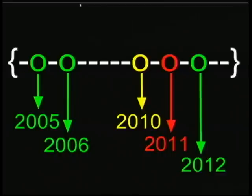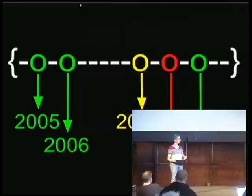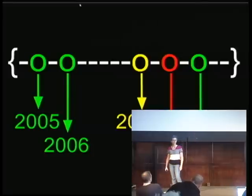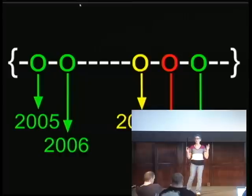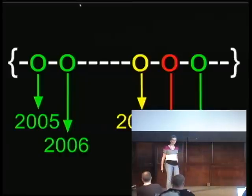But the assumptions that were made then turned out to not be correct for what we eventually used the system for. We didn't notice that, and we didn't notice it until 2010 when we started getting in trouble. And then by 2011, things were falling apart at the seams. We had to do something. We had to act then, and it was very painful.